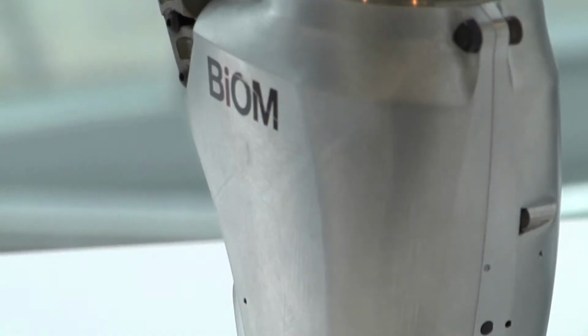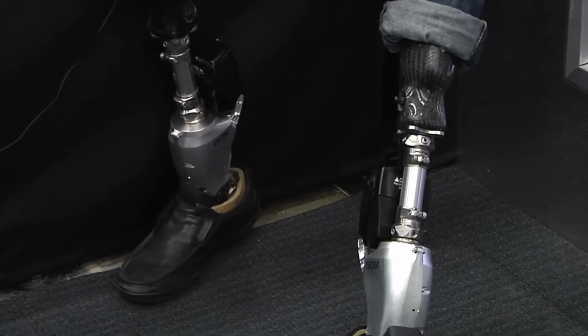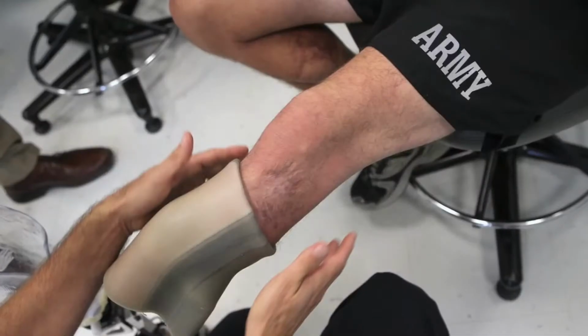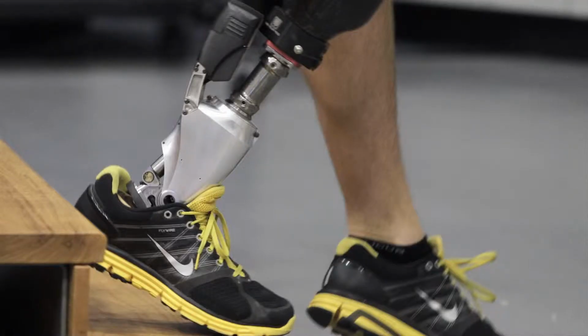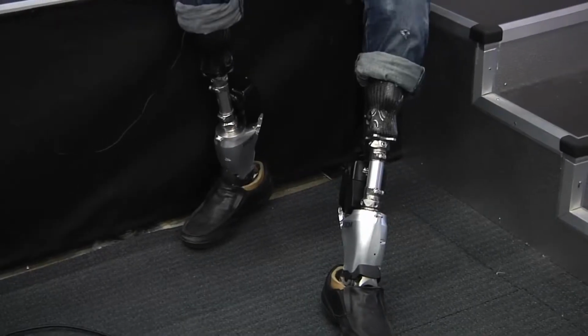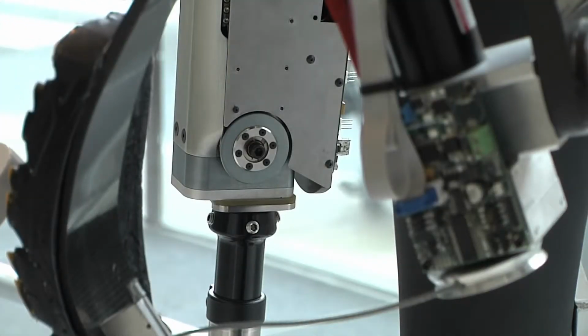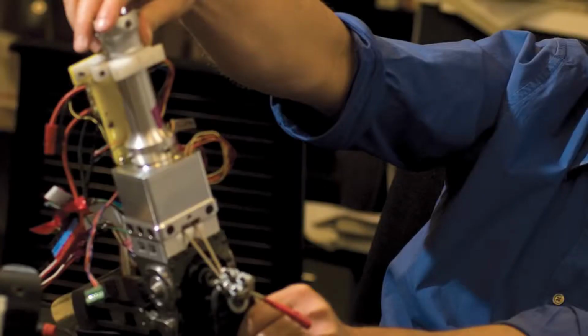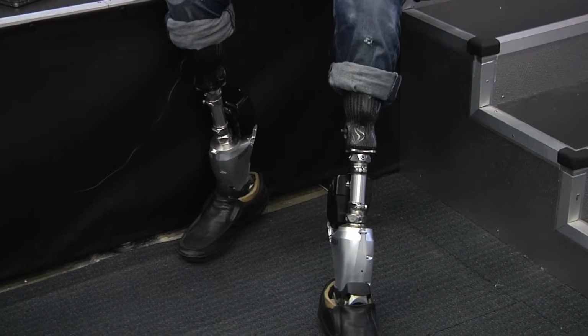These are called biomes. It's a technology that's now being used by hundreds of people. Many US soldiers that have lost limbs and have returned from Iraq and Afghanistan are using the biome. The biome is the world's first foot-ankle bionic limb. It has several computers, many sensors. It emulates in synthetic form what the human foot-ankle complex does, the biological foot-ankle complex.